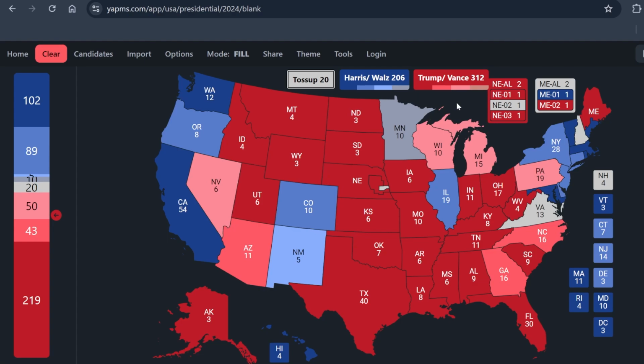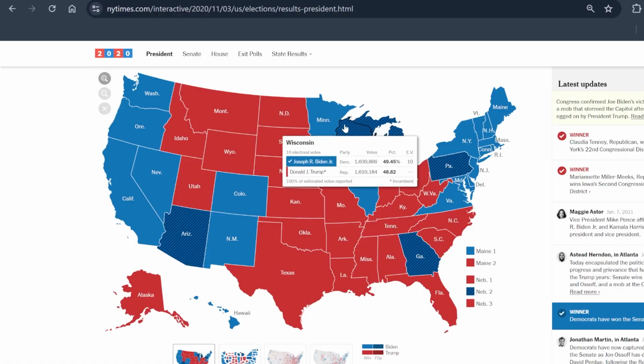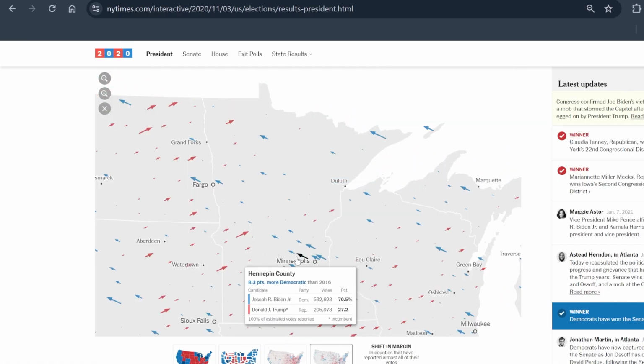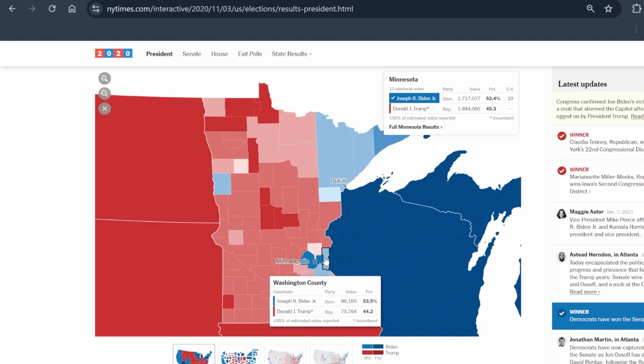And this is a state that I think will stay with Democrats mainly because of the Minneapolis-St. Paul area. Very favorable city for Democrats, and I think they're still going to continue to gain there. Meanwhile, Republicans will gain in the rest of the state.